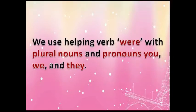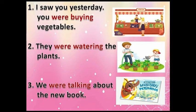Next, we use the helping verb were with plural nouns and pronouns. The pronouns which are used with the helping verb were are you, we and they. For example, first, you were buying vegetables. Second, they were watering the plants. Third, we were talking about the new book. Here, in these three sentences, we are talking about plural nouns and pronouns.